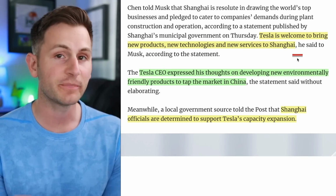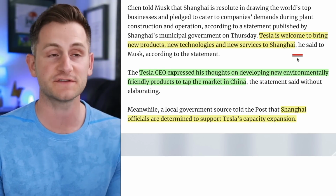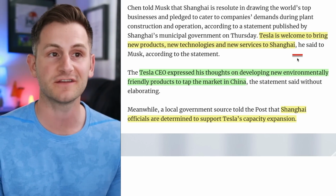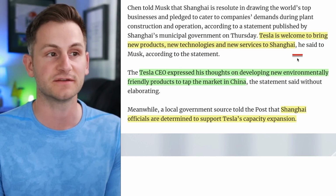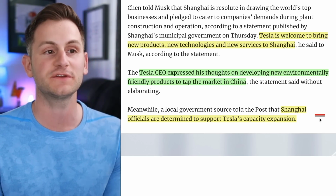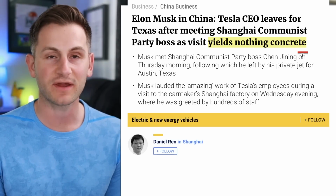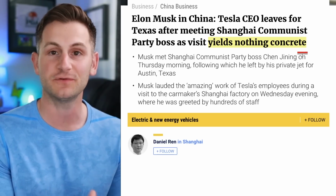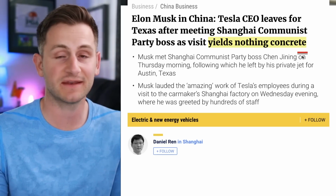The Shanghai Communist Party boss said Tesla is welcome to bring new products, new technologies, and new services to Shanghai. And Elon expressed his thoughts on developing new environmentally friendly products to tap the market in China. And a local government source said that Shanghai officials are determined to support Tesla's capacity expansion. Honestly though, this takeaway right here feels a little premature. Could just be a case of Elon wanting a few days or weeks to decompress, take in all of those conversations, and then make a decision from there.